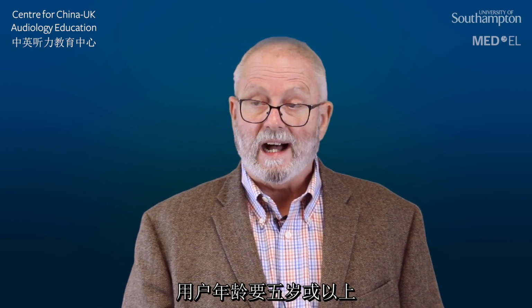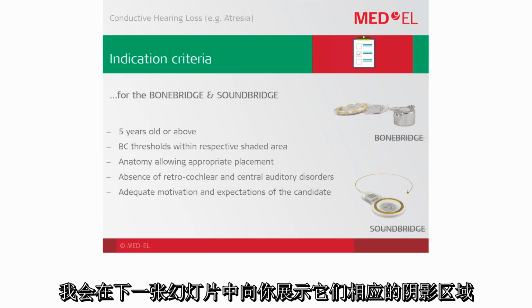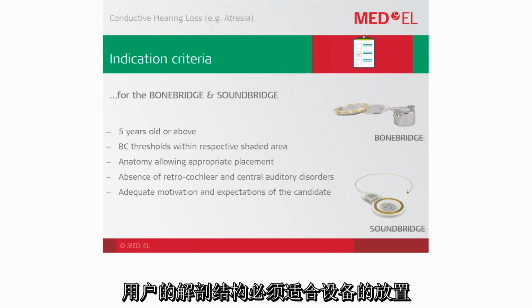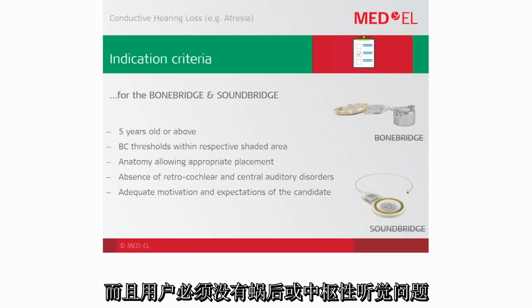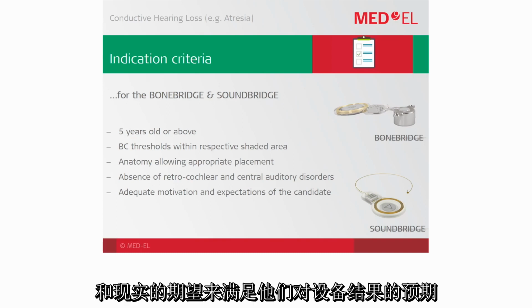Subject needs to be 5 years of age or older. They need to have bone conduction thresholds within the respective shaded areas, and I will show you those shaded areas in the next slide. The anatomy has to be appropriate for placement of the device, and we'll talk a little bit about that. And they have to have absence of retrocochlear or central auditory disorders. For instance, an acoustic neuroma patient would not be appropriate. And they have to have adequate motivation and realistic expectations for what they can expect in terms of results from the device.